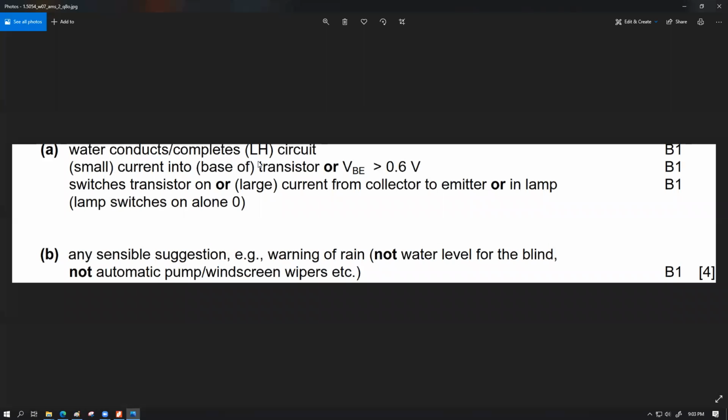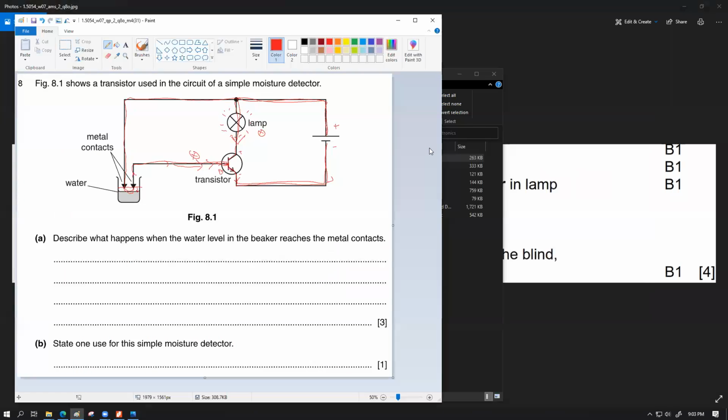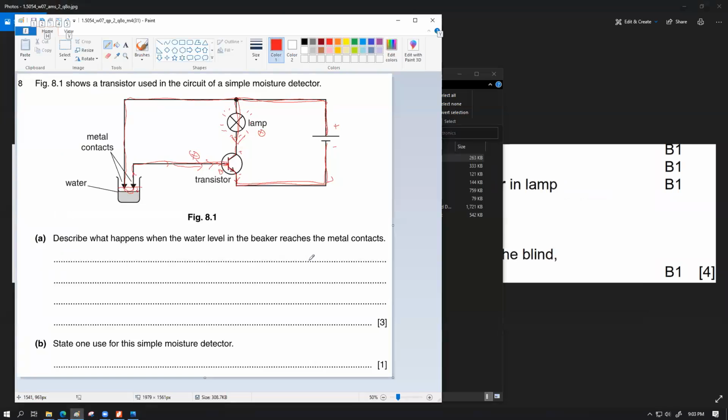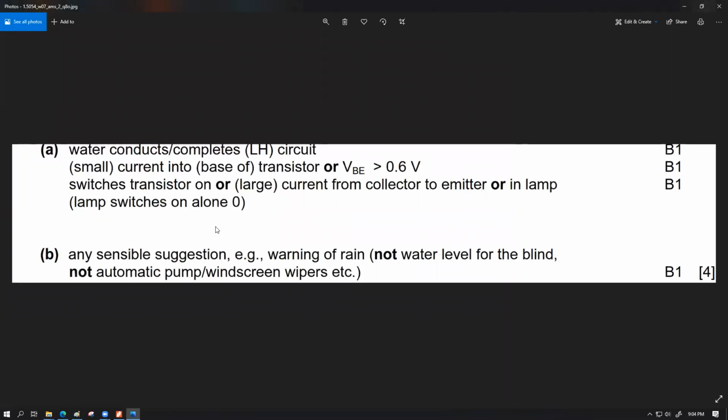Water completes the left-hand circuit, a small current goes into the base of the transistor, or VB is bigger than 0.6 volt. Where they got this part from, God knows. This part is not relevant to the question, but they have given it in the mark scheme. It switches the transistor on, or a large current flows from collector to emitter, or in the lamp. Collector to emitter means the entry point is the collector, so this is the C point, and the emitter is the output point, which I told you earlier. You don't have to label this; I'm just labeling it to make sense for the answer. And the lamp switches on.